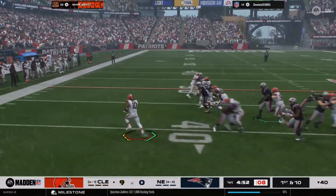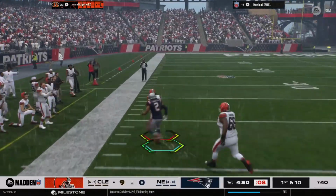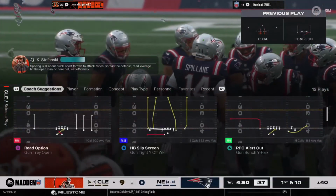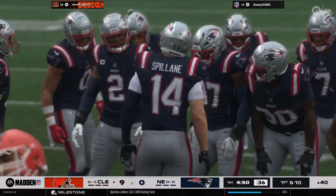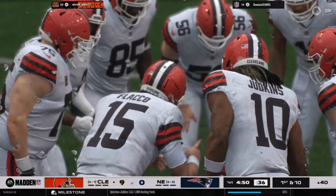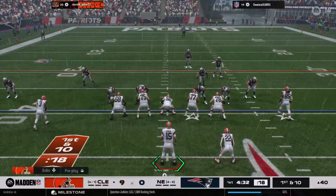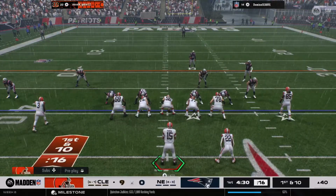And on first down, it's back to Judkins. And he'll be forced out of bounds. A gain there of 21. It's a Browns first down. First and 10 at the 40-yard line.